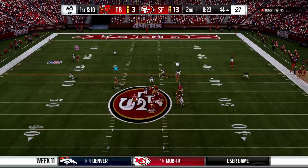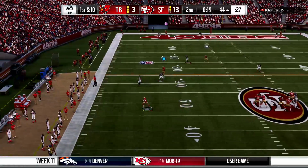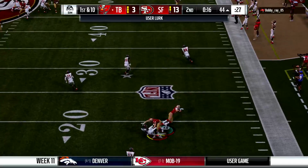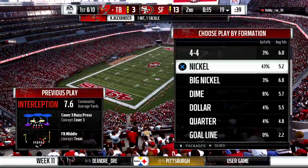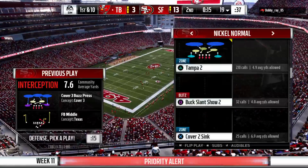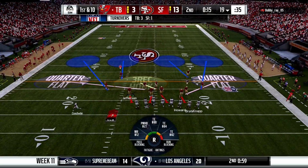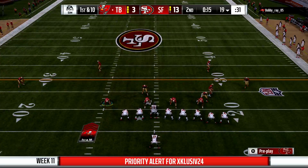Now Garoppolo, forced out to his left. He rifles one that's intercepted. Picked off by Quan Alexander. And his guys have got it back at the closing stages of the first half. 15 seconds, all that remains for this first half as they come up 1st and 10.